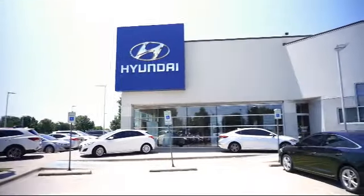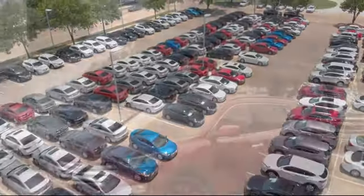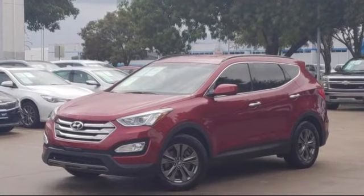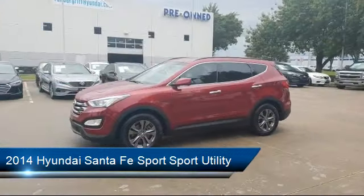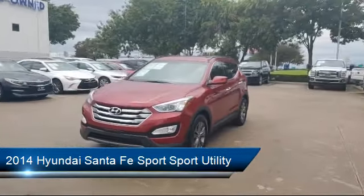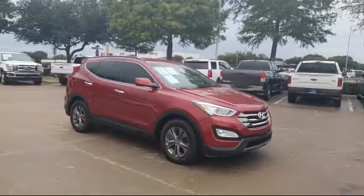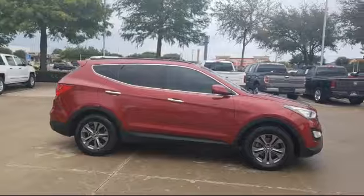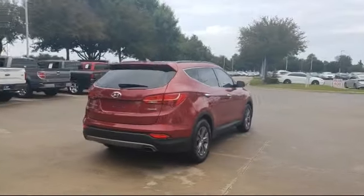Welcome to Vandergriff Hyundai, and here's a look at another one of our great vehicles from our inventory, and comes equipped with keyless entry, alloy wheels, air conditioning, traction control, CD player, power windows, anti-lock braking, telescoping steering wheel, rear window wiper, tilt steering wheel, and has less than 85,000 miles on the odometer.